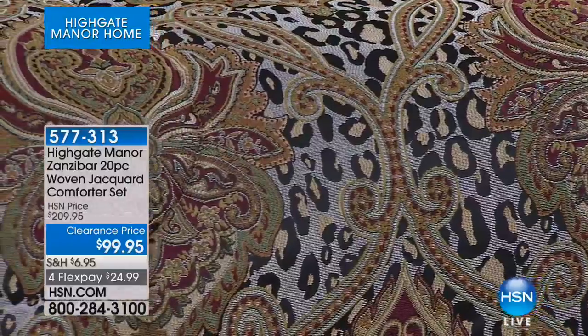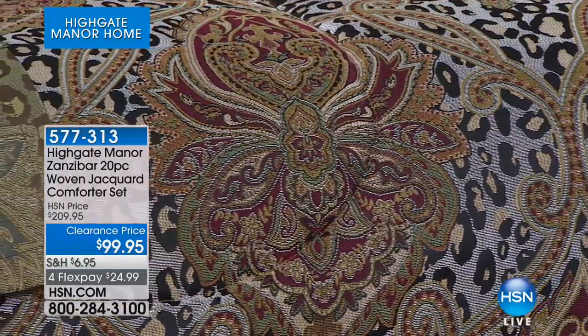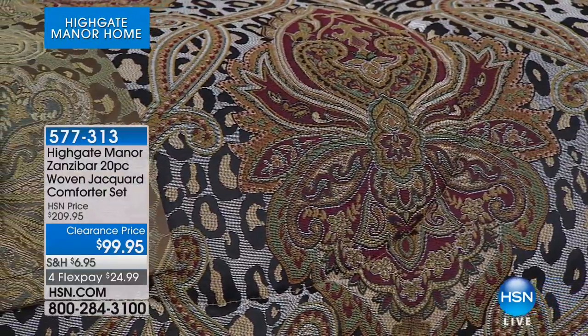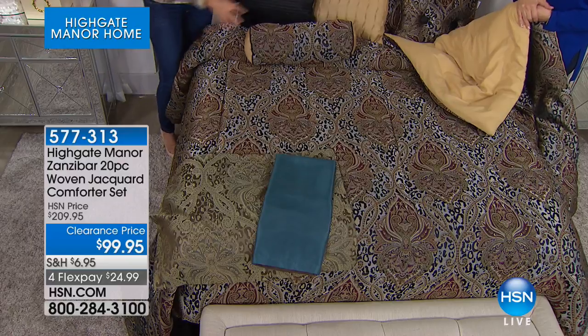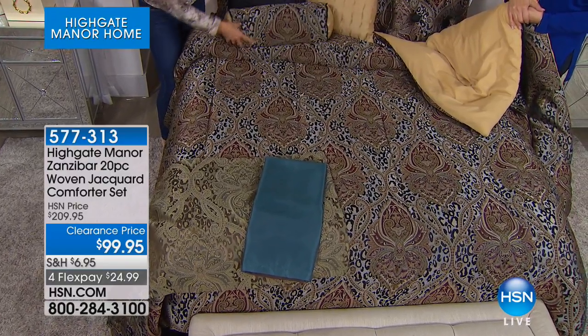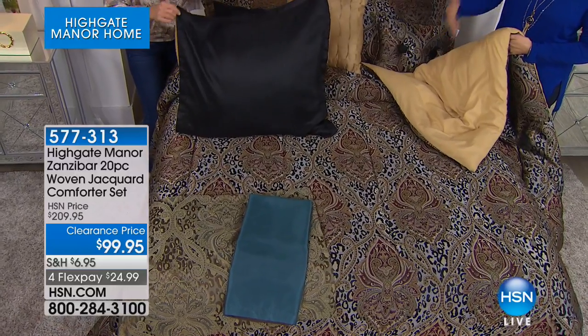Guys, it's $99, and I normally wouldn't harp on that, but what in the happy world? Their sizes are the full, the queen, and the king. If you have a full-size bed, you might want to think about getting the queen size. It's almost like an upgrade, and you can really give this that drape of the bedspread kind of look. If you have a queen, you might want to upgrade to the king size for that same idea, or maybe one day soon you will be getting a king size.